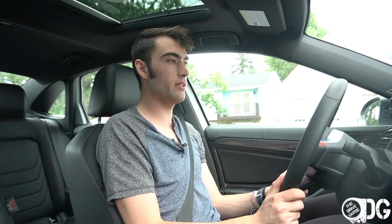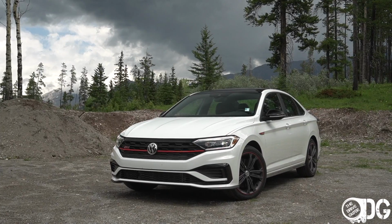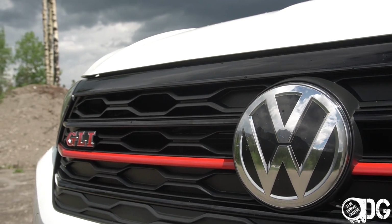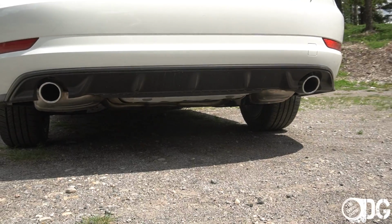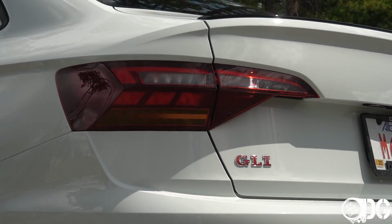The visual upgrades over the GLI for the traditional Jetta are noticeable. That larger black grille with the red stripe going along. It doesn't interject into the headlights like the GTI does, but with those dual exhausts, the faux diffuser, I think this GLI looks really sharp.